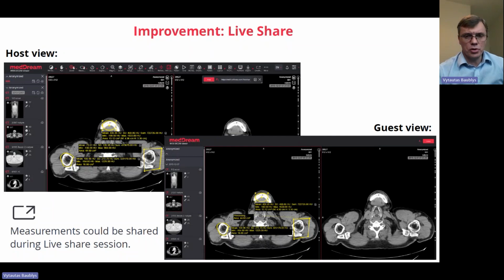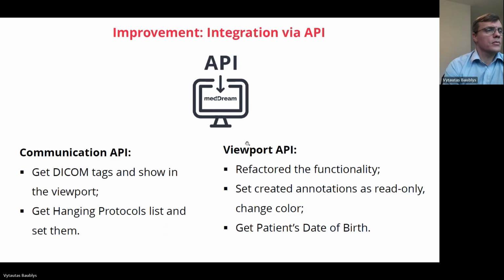Also, we are continuously improving our live share functionality. We added the possibility to display not only the actions zoom, move, pan, rotate, but also measurements. So now the measurements can also be propagated between users. And we again improved the integration functionality. The API contains several more functions which can be accessed through API calls, and please check the documentation for more details on how to use these new API improvements and how to access them.